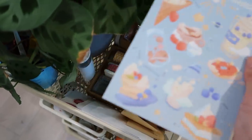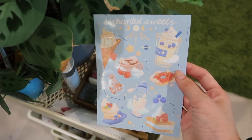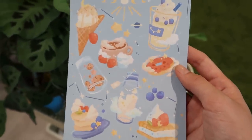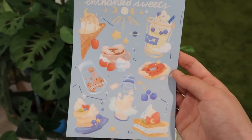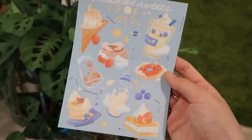I found this recently. This is one of my sticker sheets that I made a long time ago, I think like a year and a half ago as well. I still really like the designs, but I'm not fully confident with how it looks right now. I was thinking about making a video where I just solely redesign these, and I wanted to see what you guys think. So please let me know down in the comments below.